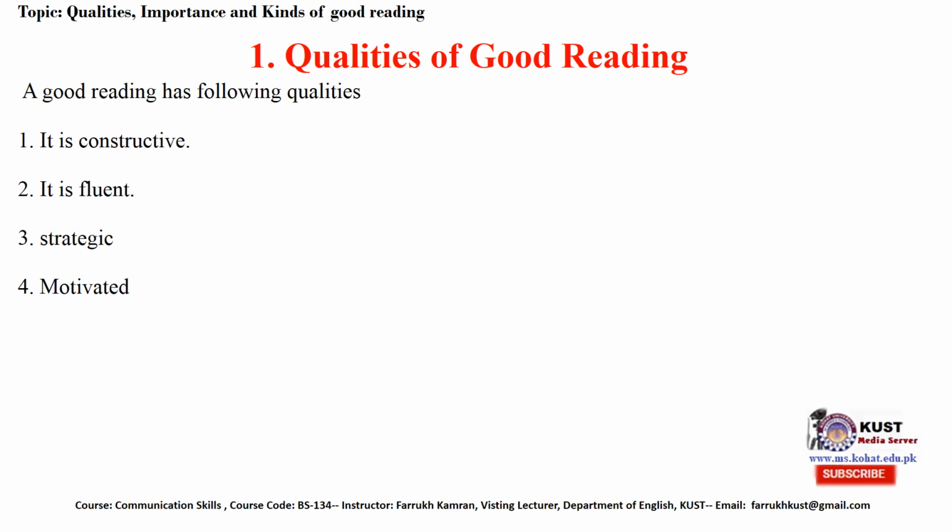So now what are different qualities of good reading? A good reading has following qualities. The first is it is constructive. It means that a good reader reads something to add to his knowledge and information. The second quality of good reading is it is fluent. A good reader is very fast at reading. He does not take pains to understand a thing. His comprehension skills are automatic. It is spontaneous and free from deliberate attention.